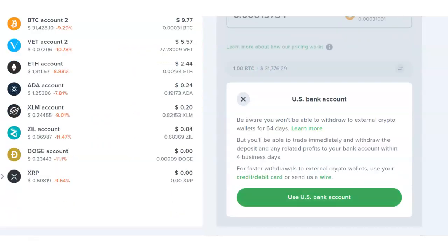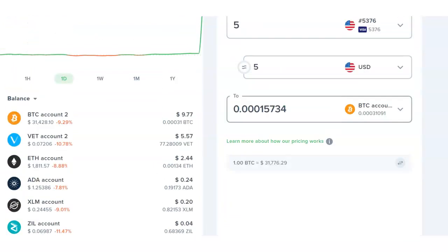If I say, hey, I didn't want to use my debit card or my credit card, let's say I want to use my checking account, I will have to read this information. I've been getting some information about this 64-day situation. Be aware you won't be able to withdraw to external crypto wallets for 64 days, but you'll be able to trade immediately, and withdraw the deposit and any related profits to your bank account within 4 days. Now, for faster withdrawal to external crypto, use your credit or debit card. So if you don't want the 64-day wait in that process, use the credit or debit card.